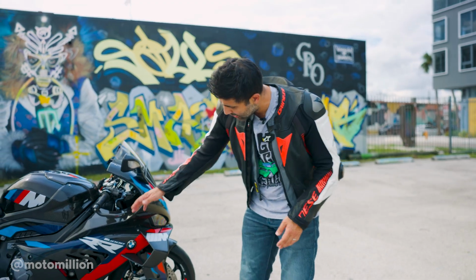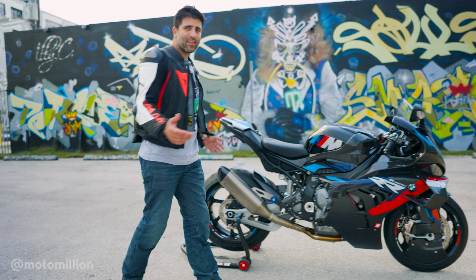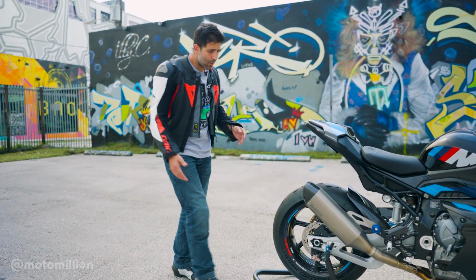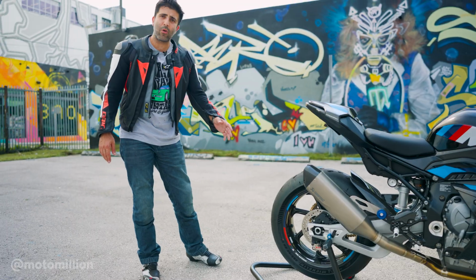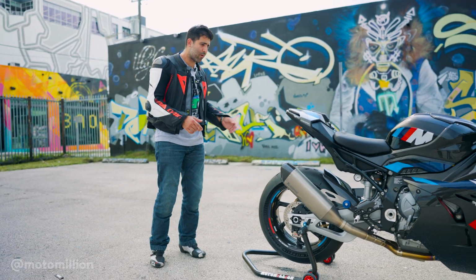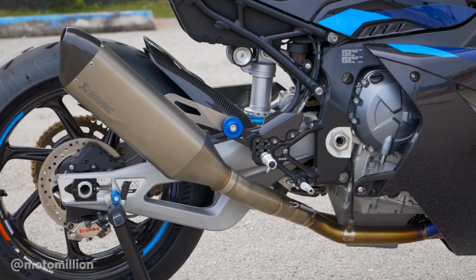Öhlins is coming up, so we have the GP4 MS calipers in the front. And something that is first, I think, I've never seen anyone have this. We did get a rear caliper bracket manufactured for the rear billet Brembo caliper, so now it has a proper full-on Brembo caliper upgrade.